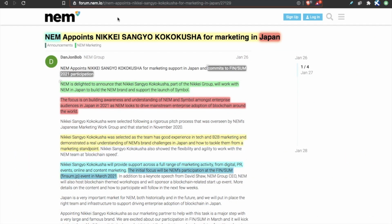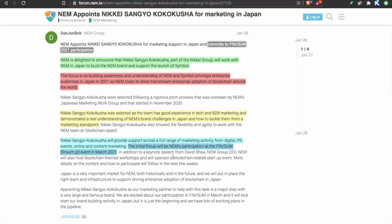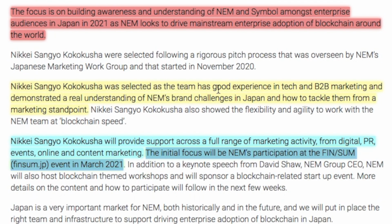To me, I wish more cryptocurrency companies would do this. I think this is bullish for adoption. And why this company was selected. NSK was selected as the team had good experience in tech and B2B marketing and demonstrated a real understanding of NEM's brand challenges in Japan and how to tackle them from a marketing standpoint. NSK will provide support across a full range of marketing activity from digital, PR, events, online, and content marketing. The initial focus will be on NEM's participation at the FinSum event in March of this year.